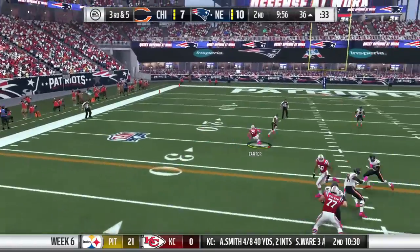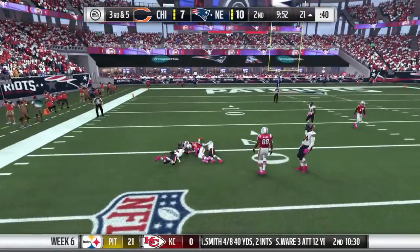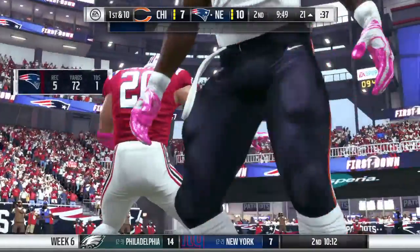To throw, it's Garoppolo. Looking left side, he's got it, complete. And he will have a 1st down at about the 21-yard line.